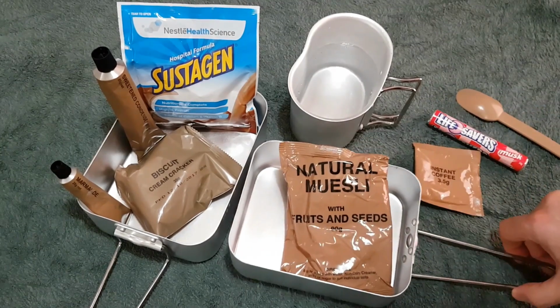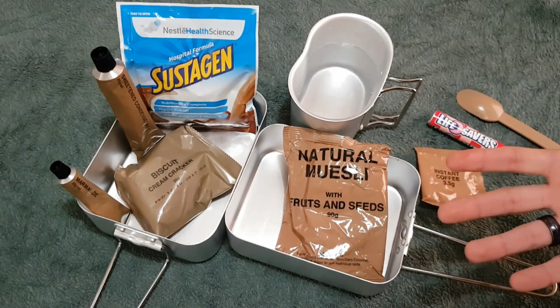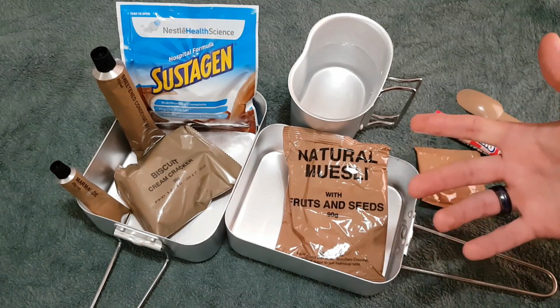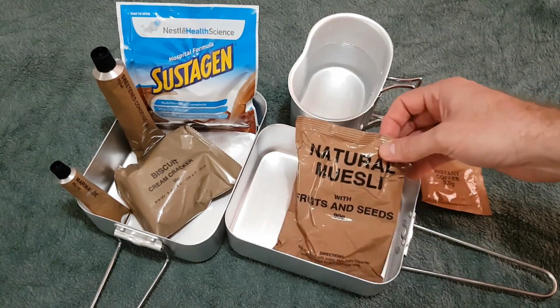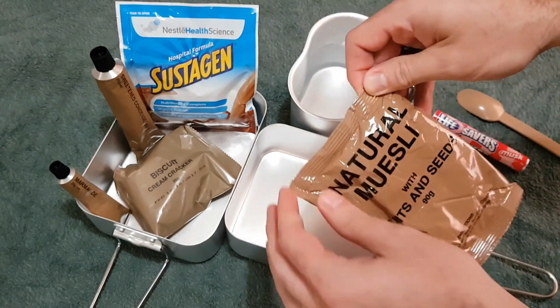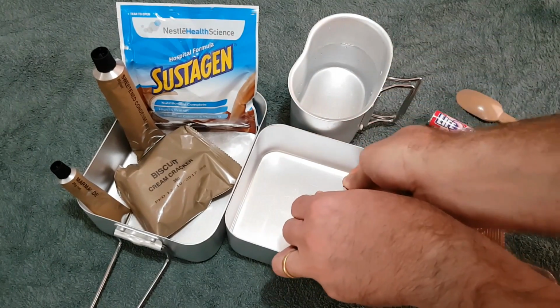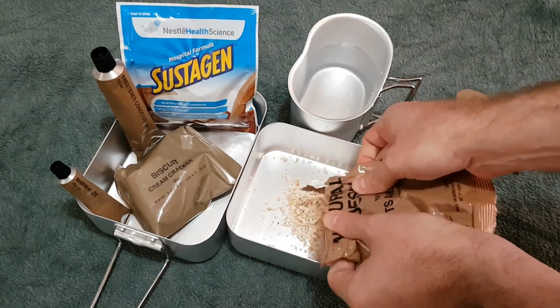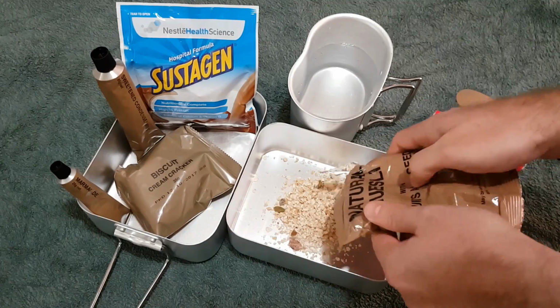Now, these mess tins are the British style that the British military uses. And I thought I'd give it a crack using this for my review with the breakfast this morning. So, we'll get this natural muesli and we'll pour it out into here. Not the biggest hole to try and pour all of that out of.